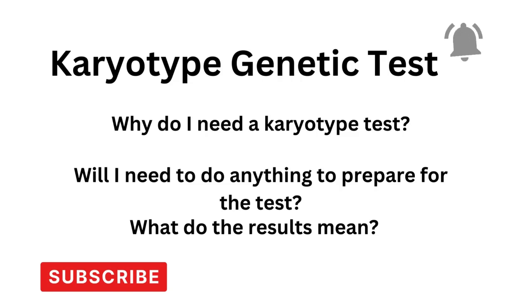A bone marrow test. This test may be used if you have a certain type of cancer or blood disorder. Marrow is soft, spongy tissue found inside of bones. Most bone marrow samples are taken from the back of the hip bone. Will I need to do anything to prepare for the test? For a CVS or amniocentesis, you may need to drink extra fluid and not urinate before your test so that your bladder is full. A blood test or cheek swab usually don't require any preparation. If you're having a bone marrow test, ask your provider for instructions about how to prepare.